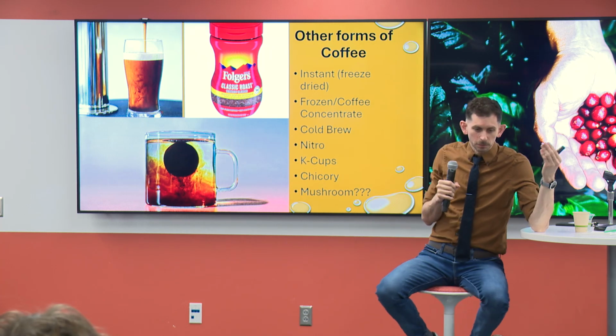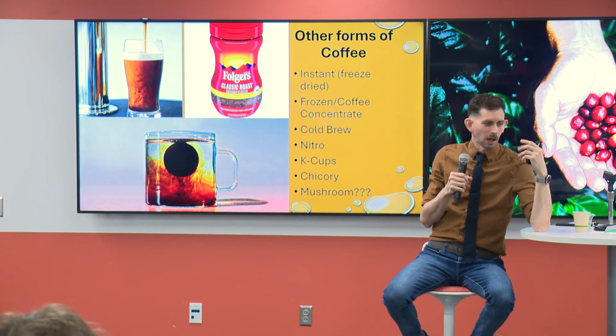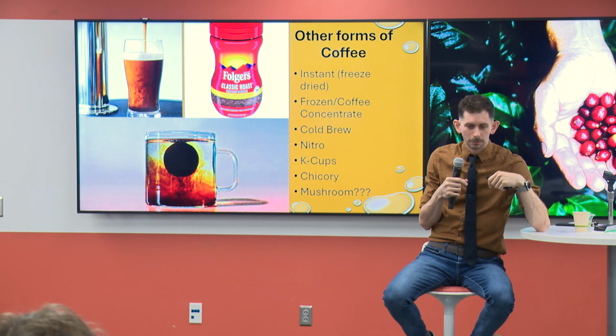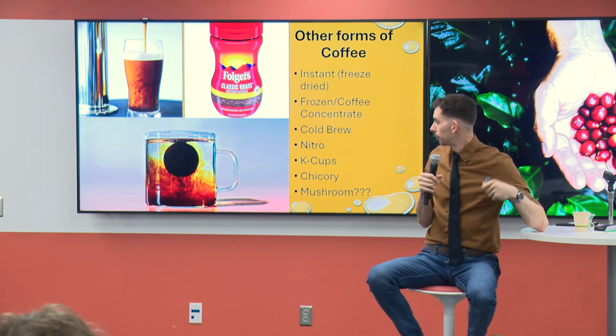Talked about chicory, which became popular as a way to cut coffee, adding this other bitter, coffee-like flavored root to the coffee to expand coffee rations. So if you haven't tried chicory, try that. Of course, Café du Monde in New Orleans, very famous for their chicory and their beignets, if you've ever been.